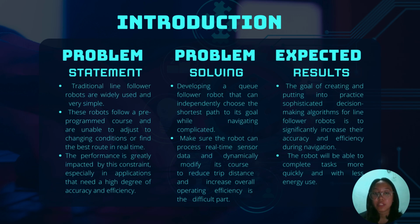Lastly, a better result. The goal of creating and putting into practice sophisticated decision-making algorithms for line follower robots is to significantly increase their accuracy and efficiency during navigation. So the robot will be able to complete tasks more quickly and with less energy use. So I'm going to pass to our next member.